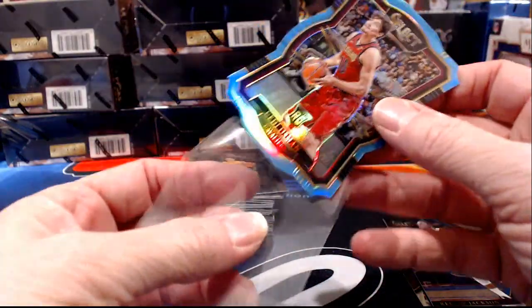Osman to 185 for the Cavaliers, die cut.